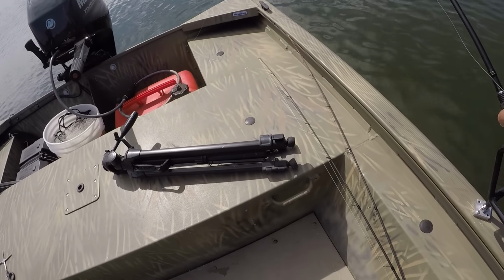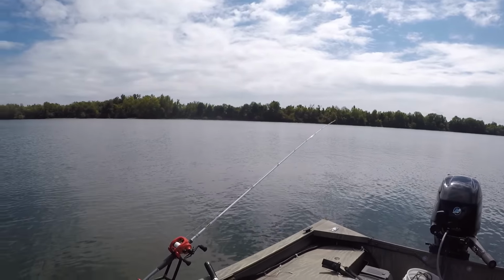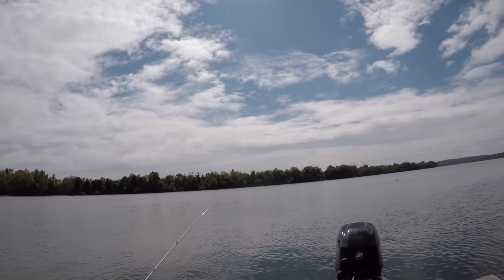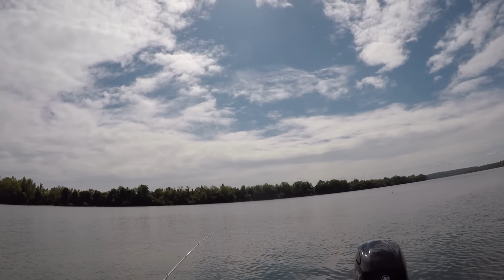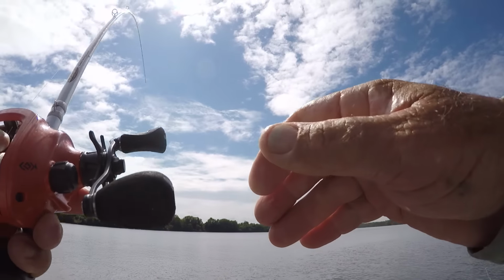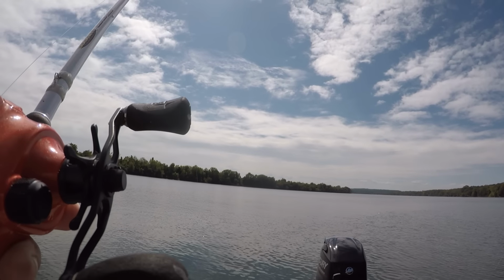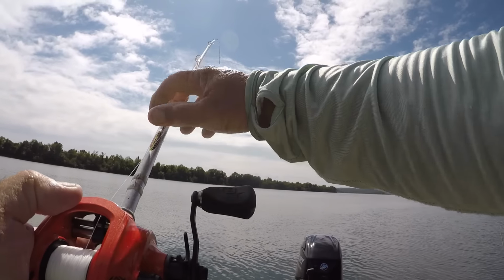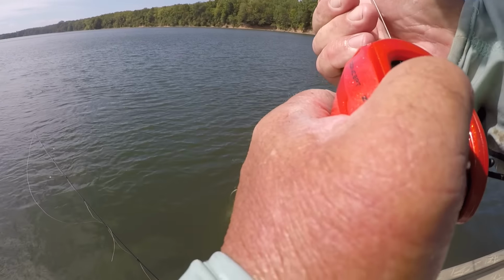Dadgone it, I broke off. Whoa, whoa, whoa! Here's another fish, same rod, folks. We're getting a bite right here. Oh my goodness, there's the takedown, there's the takedown! Oh my goodness, you know what? We're into another fish, yet another one. Golly, this is a blue cat right here. Golly, this is a big one.